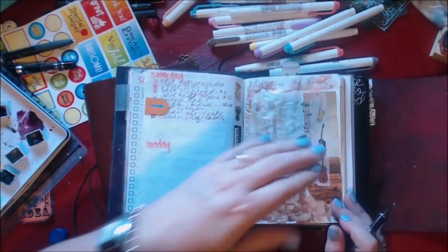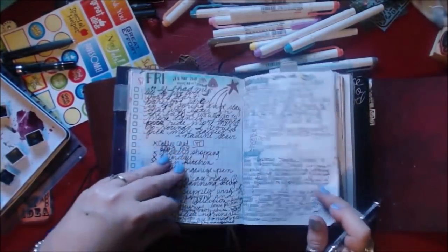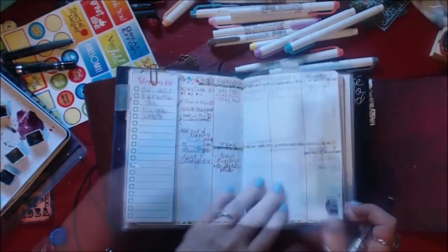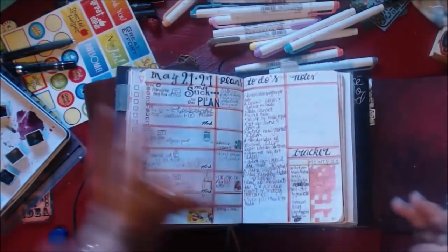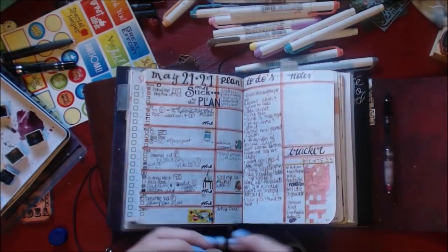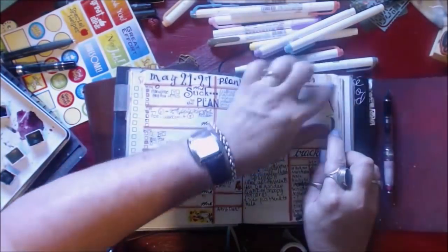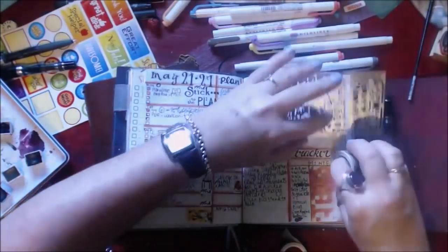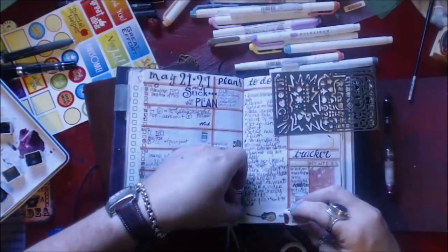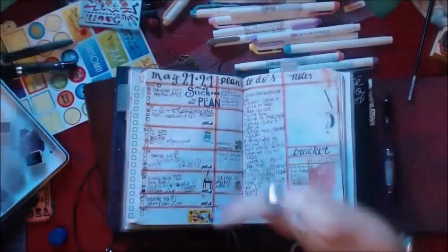This month was music. This month was Mr. Rockstar's birthday, and I did go away from the music a little bit. I did different things, but I really like how this went. Once I got right here, it helped. I think it really made a big difference. And there, that kind of wraps it up.